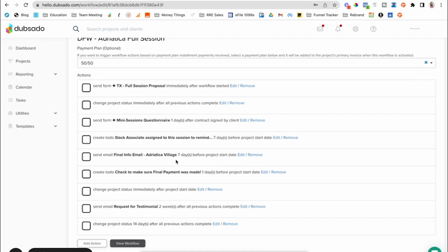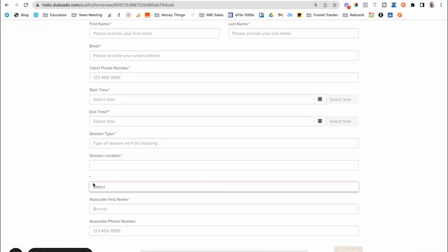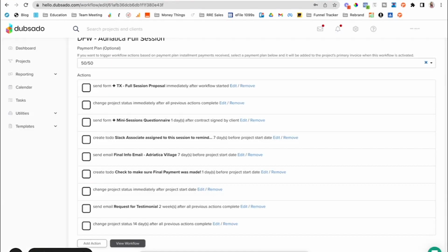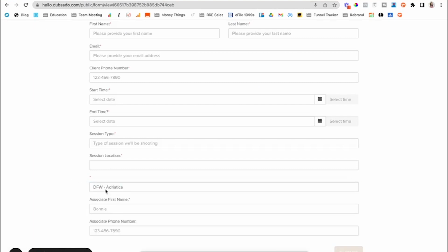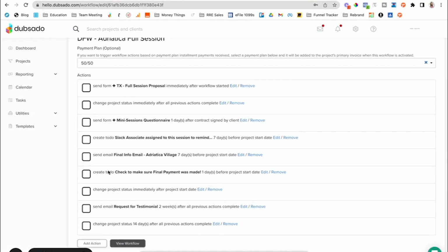And the reason we have it set up like this is because every location has its own details that need to be said, like parking and where to meet and things like that. All of that happens in this final info email, but we have it connected to the location. And so if you notice over here, the thing that triggers this workflow that basically says, hey, this client needs all of this to happen, is this step right here. So if this session is in DFW at Adriatica, this is the workflow that is connected, that's going to trigger here.